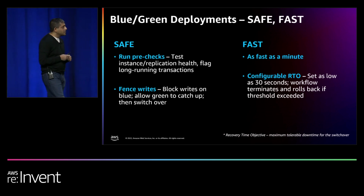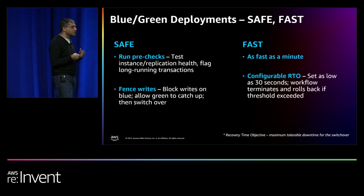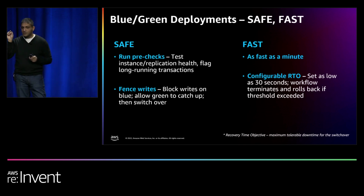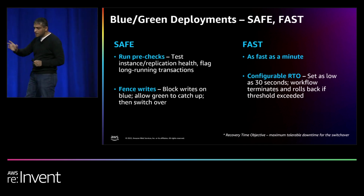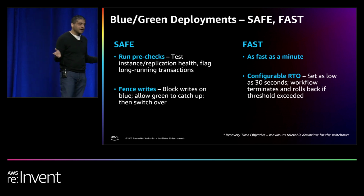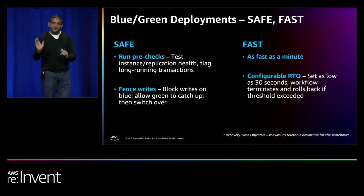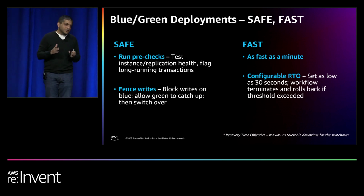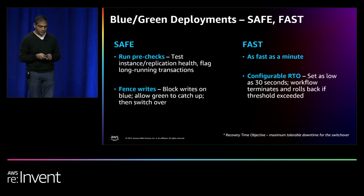And this other thing which I failed to mention earlier, this is one of the most important features that, as we're talking to customers, how would you like us to design this, is you can actually specify a recovery time objective, or an RTO, which is the maximum downtime you're willing to tolerate when you go from blue to green. Because if you do hit a pathological case, and you don't want to wait an indefinite amount of time, you can say, as low as 30 seconds, if the upgrade hasn't finished in 30 seconds, just terminate the workflow, abort, and restart my writes on blue. Right? And so this is a very powerful fail-safe where it's fully managed. You can guarantee that you're never going to have an outage greater than a certain amount, and the rest of it we take care of for you.